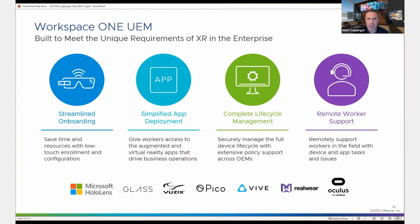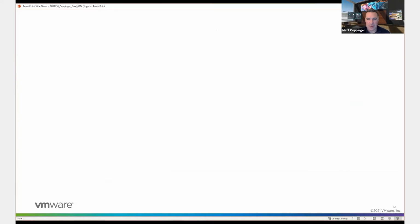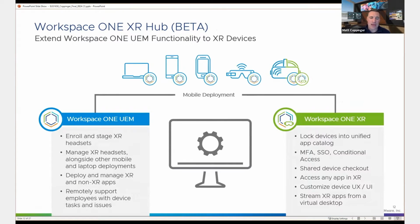But one of the key things that we introduced a few weeks ago at VMworld is Workspace ONE XR Hub. Workspace ONE XR Hub is the second half of that video that you saw there. So it's fine to manage the device, but also what we actually need is to provide an enterprise user experience on the device itself. So Workspace ONE XR Hub is specifically designed to streamline the use of these devices in an enterprise setting. XR Hub allows us to essentially provide a customized enterprise experience with security controls to that experience. And we're going to show a demo a little bit later and talk about some of the concepts behind this. So as I mentioned, on the left, we have Workspace ONE UEM.